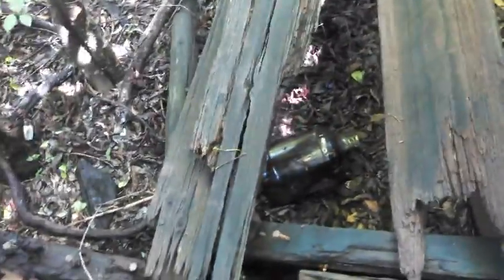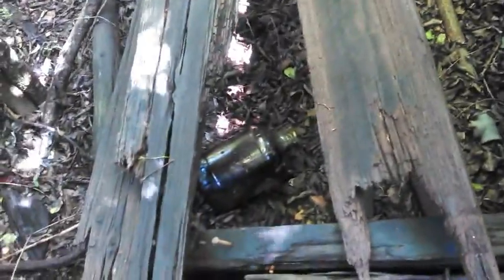Got off the beaten path a little bit. Starting to see several of these old glass jugs. Old Matt might have been onto something. Looks like an old cattle chute. Or whiskey still or something.